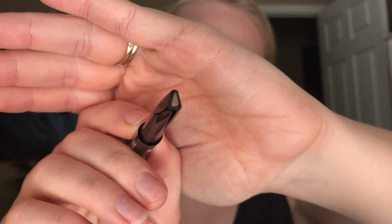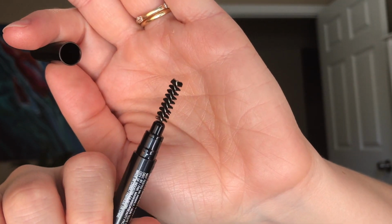The brow product that I have from them is their retractable brow pencil. It's their Ultimate Brow, and this is in the shade Taupe. It's kind of got this triangular tip to it, and then on the other end it has a little bitty spoolie brush, which is nice. I like the triangular tip. I don't mind that when a brow product has that. I do prefer a micro pencil, and Wet n Wild just came out with one of those, but this is fine for my purposes.